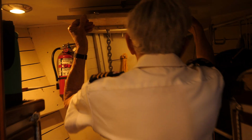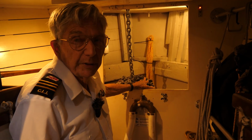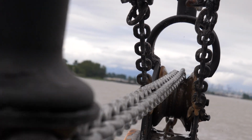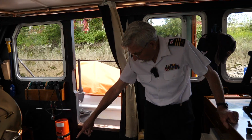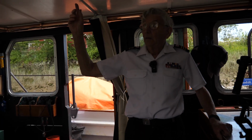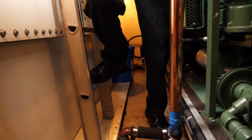In the bow we have our cable locker. We have over 700 feet of chain in the cable locker, so we can anchor in pretty deep water. Okay, down into the engine room. This whole floor area can be lifted up, so if we have to get the engine out for any reason, we can open up this whole deck head here, and the engine can be lifted right out of the boat.